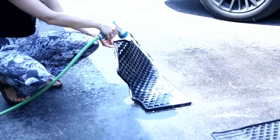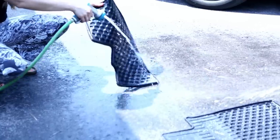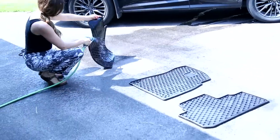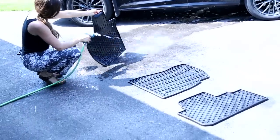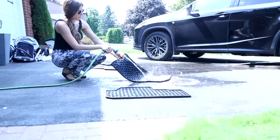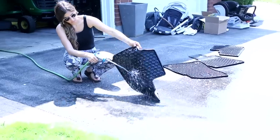And I'm going to give those rubber car mats a good rinse. They've had some time to sit in that soapy, vinegary mixture. This is a really good rinse down. I'm using a powerful setting on the hose, and I will do that until it rinses out suds free. Then I'm just gonna let those dry, and then I will replace them.